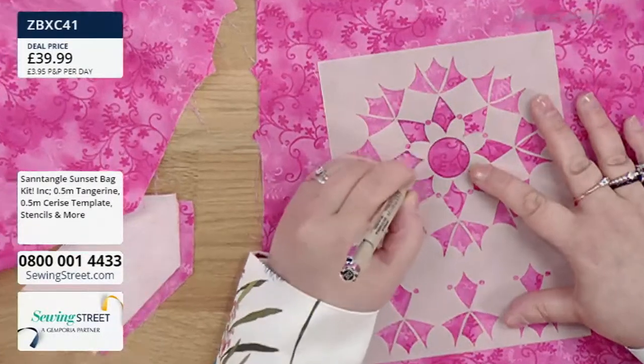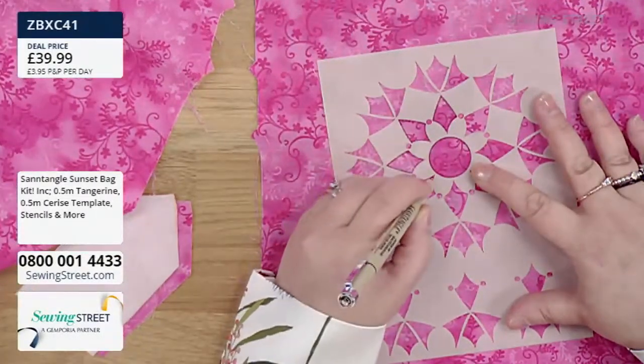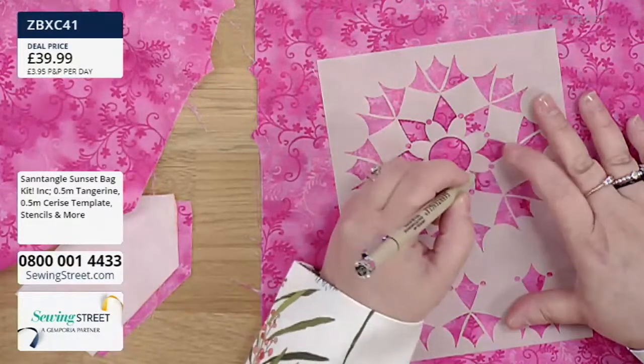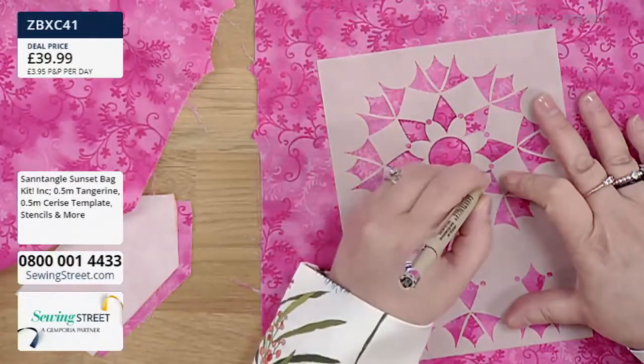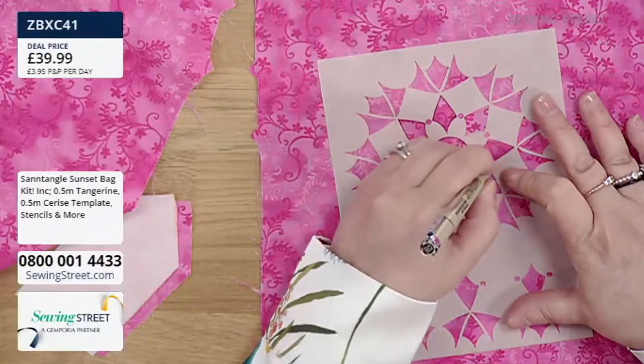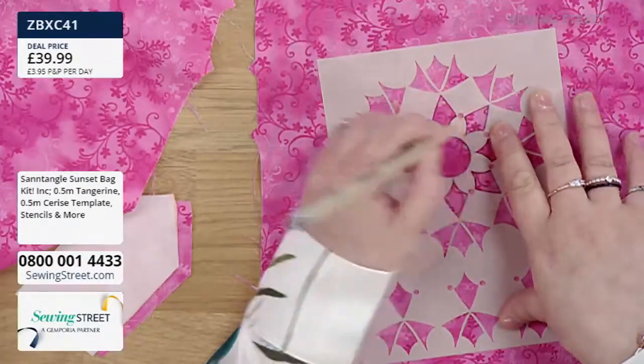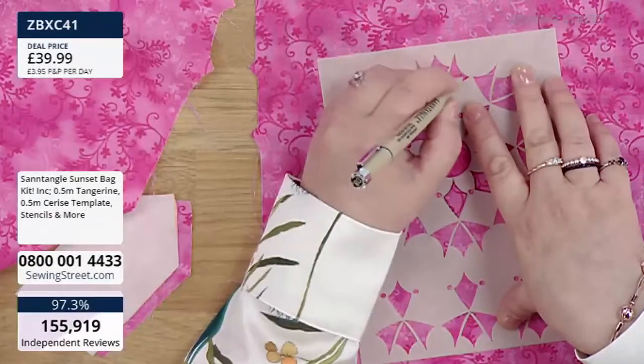And I purposefully didn't draw on it to start with because I think it's really nice that you see it. One of the main mantras of this is there are no mistakes. So if you've done something and you think, I shouldn't have done that, it doesn't work, build it into what you're doing. Bring it into that design.